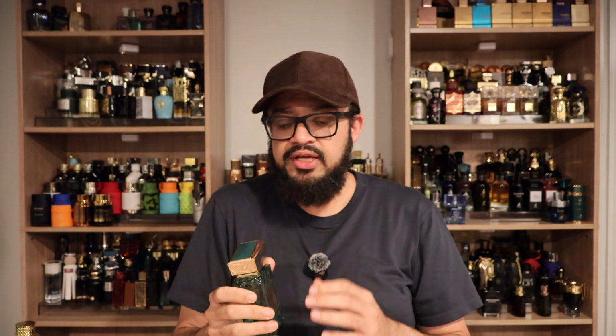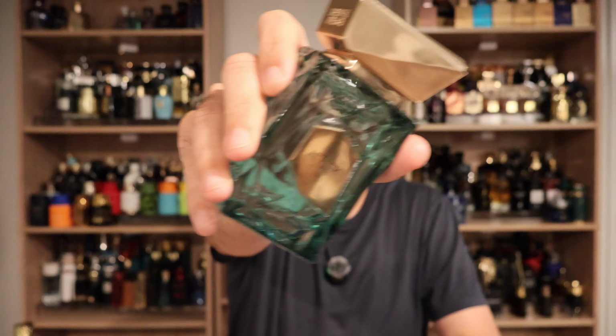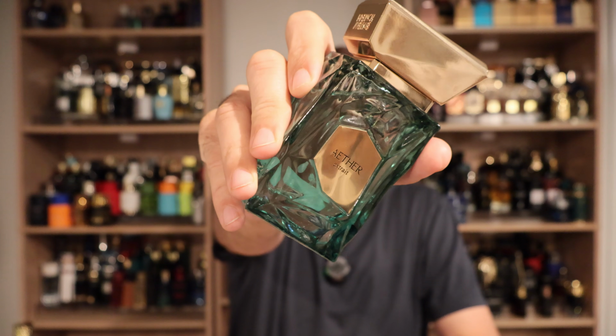And you can get this for about $39 on Joma Shop. Again, I love PDM Greenly. I love this one. I can see it not being for everybody, but again, if you like those fresh green and green apple notes, you'll like this one. That's Aether Extract from French Avenue.